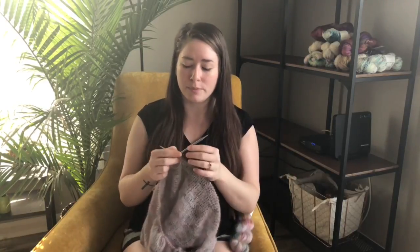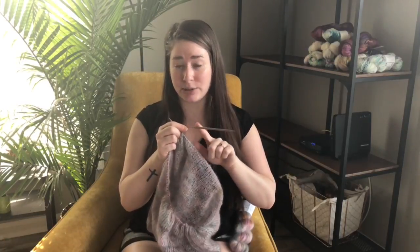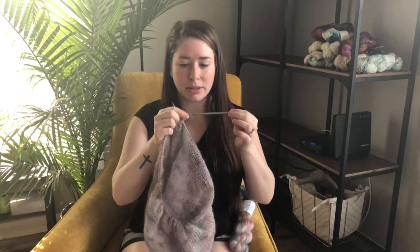The cord on these is absolutely amazing. The yarn just glides on the metal. I have a pair of regular ones and then I got some interchangeables. The interchangeables have never come loose on me. They're completely tight on there. So if you're looking into the interchangeable set, I highly recommend them.